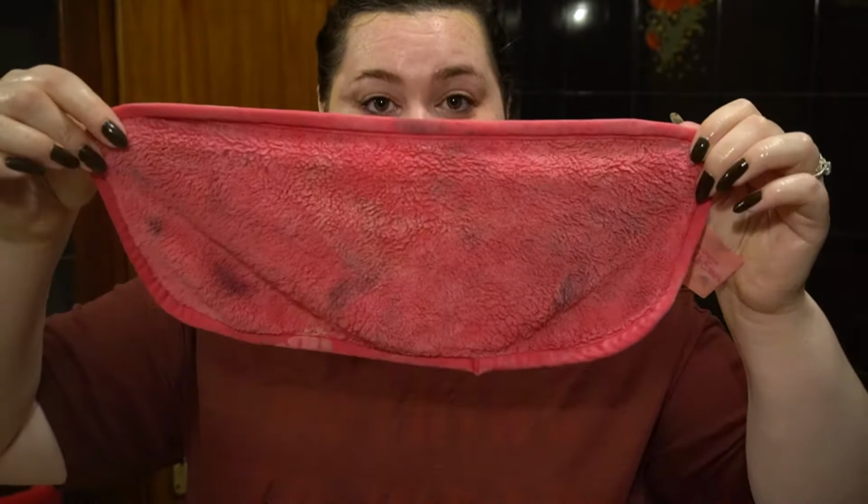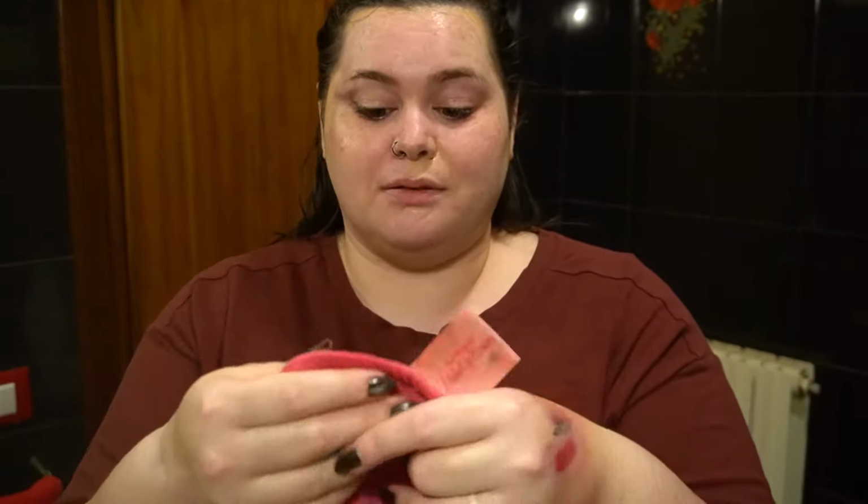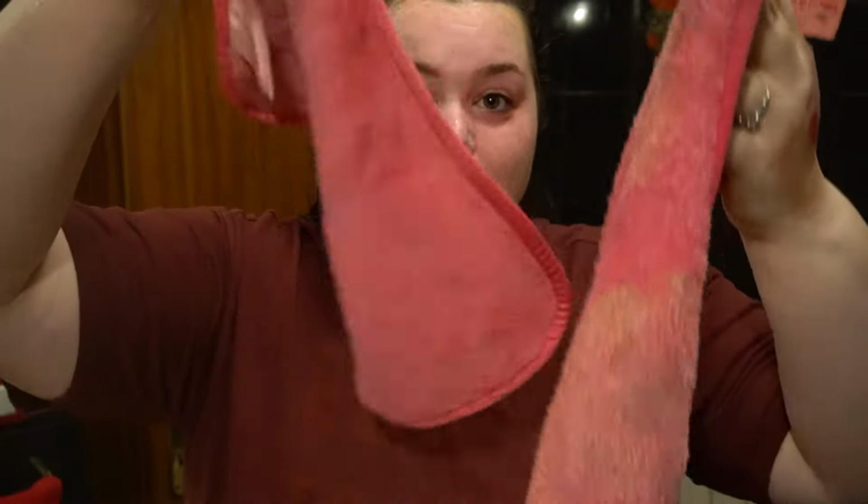It's very large. You can use this for a full week, really. What you're supposed to do is start at one side and make your way down throughout the week, but honestly, I don't do that too much. I just use it until it's dirty. Then I switch it out for a new one because I have a bunch of them. I think I have like three of the original Makeup Eraser. I have some generic ones that I use.